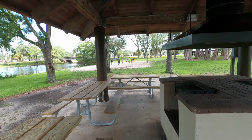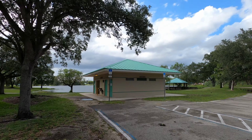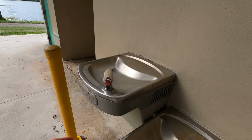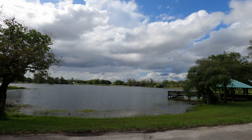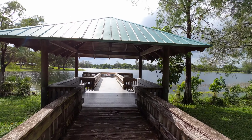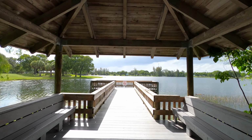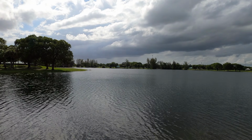Under the pavilion, you can see there are plenty of spots to sit, and off in the distance, a volleyball court. Lots of areas have bathrooms close by, but do the water fountains work? Yep, it's very well maintained. And here's the big lake. Take a look at that view. We're gonna walk out onto the pier. You can see they have more shaded areas, or if you want to go out to the end, don't forget you can't swim in here. You never know when there's a gator.